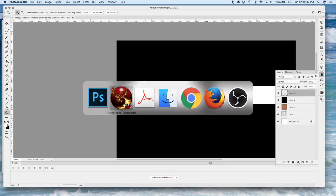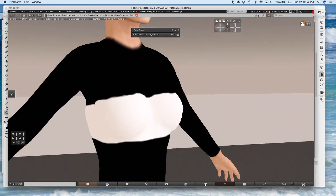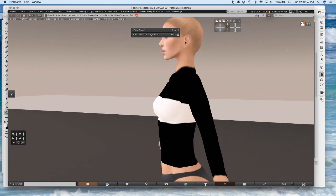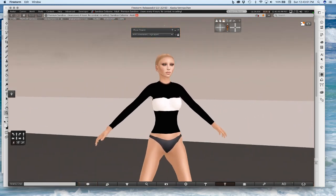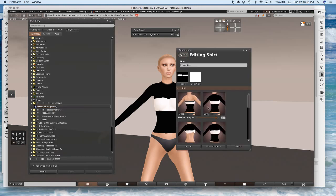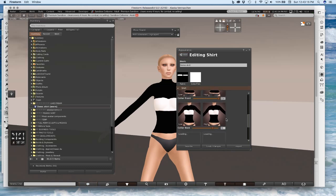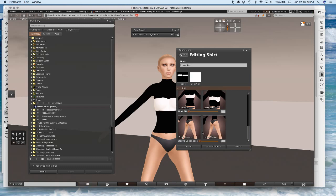And let's check back on our file in Firestorm. It looks a little better, doesn't it? It's not great around this boob area. Not great at all, but well, it's probably good enough for the purposes of the demonstration. You can spend a lot of time making this perfect. And I'm also going to edit my shirt and just make sure it's not puffy or anything. Okay, it's a tight shirt. Setting should be 0.